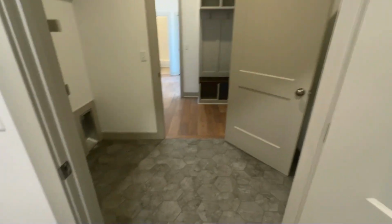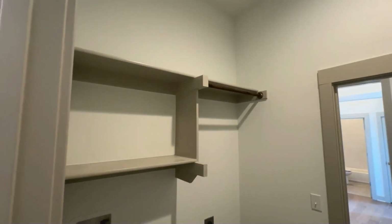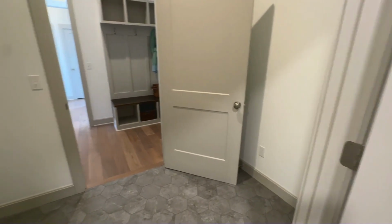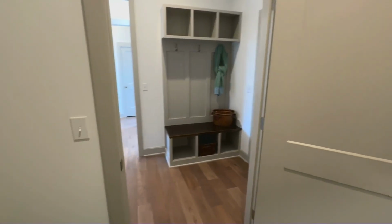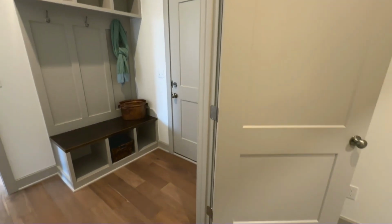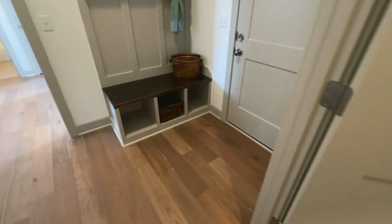Now, like most floor plans, you've got the laundry room connected right to the master closet. And it's a good size as well. What I like is that it's right off the garage. So if you're coming in, you got snow on the shoes, maybe it was rainy outside, maybe you got some muddy dog paws, come right in here without impacting the engineered hardwoods.